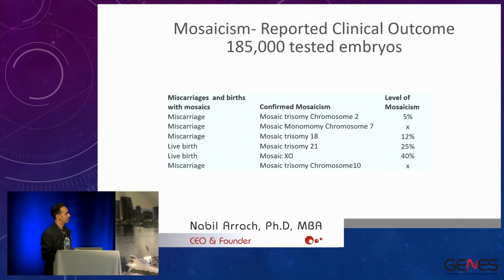When we look at clinical outcome, this is from 185,000 embryos that we've tested, right? These are all the cases we have collected of miscarriages, reported miscarriages, that are due to mosaic embryos. So you can see we have collected literally 6 out of these big samples. That's how uncommon it is. And the percentages are ranging from 5 to 25%, and we have a 40% case for a mosaic XO. And we have two births, one with 25% trisomy 21 and the other one in XO.